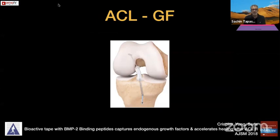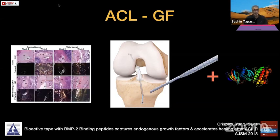The other interesting part is the use of growth factors. And now comes a very interesting study group, one out of Poland, Conrad's group, and the second one coming out of Switzerland, Rolly Jacobs group, as well as Daniel Saris's group from Netherlands. Essentially, they are looking at bioactive tapes. So you do an ACL repair, do some kind of an internal brace, and then this tape is combined with bone morphogenic protein 2 to make it biologically active. They have shown in rabbit studies that this accelerates healing after ACL reconstruction. And probably this is something the future might look forward to.